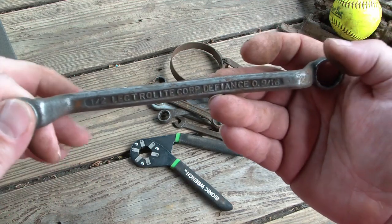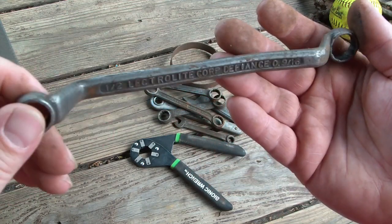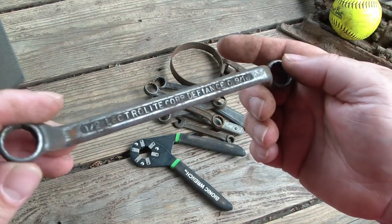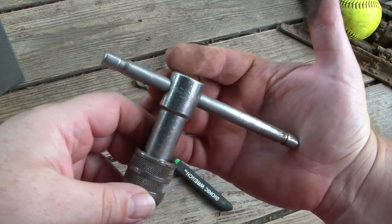And then here I found an Electrolite, Defiance, Ohio. So there again, I find an interesting Electrolite and I add it to my little collection. I also got a nice heavy-duty Craftsman tap holder.